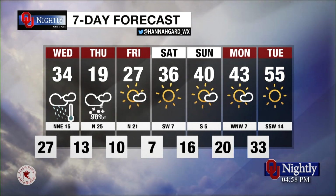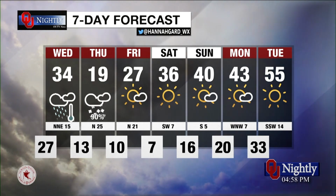Guys, it's definitely going to be very, very cold, and I am not going to enjoy it the next 2 days. How about you? I don't think I am either.